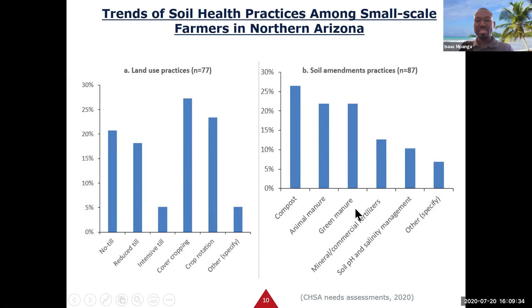Now when we look closely, this is a needs assessment that I did this year to see what the land use practices are, and the kind of soil amendments, among small-scale farmers in Yavapai and Coconino County here in Northern Arizona. From here, we can see that this is consistent with the trends in the state. When we look at soil amendments, the use of compost, animal manure, and green manure are the major practices that farmers in Northern Arizona use.